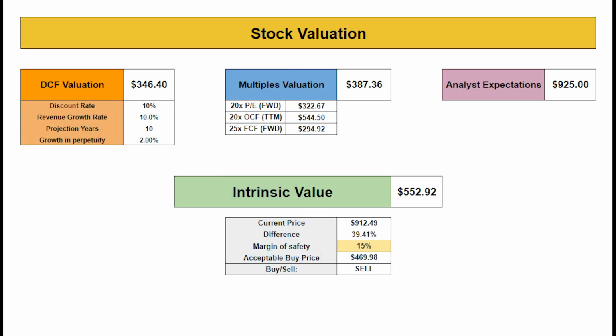Finally, let's find the acceptable buy price. The first method is conducting a discounted cash flow analysis by using a discount rate of 10%, a revenue growth rate of 10% for 10 years, and a perpetuity growth rate of 2%. We get a fair value of $346.4.